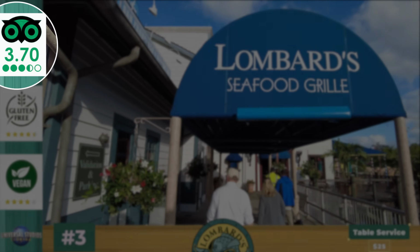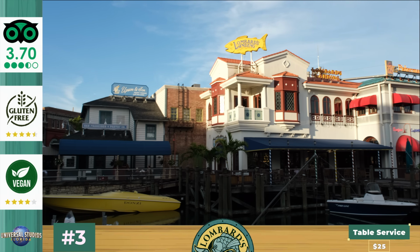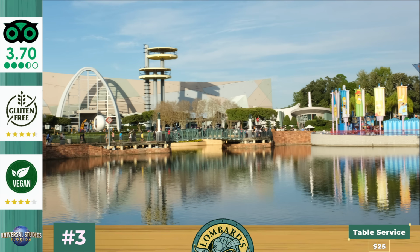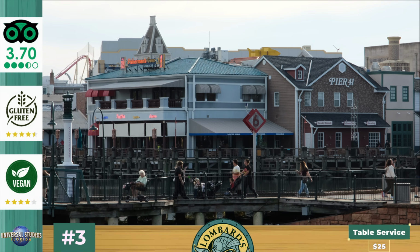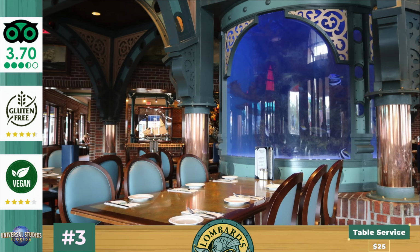This restaurant doesn't have the best reputation though with universal foodies, and part of that is because it's often sold as being a sort of signature table service restaurant, but doesn't quite live up to the hype in terms of quality, especially if we're to compare to the signature restaurants over at Disney World. But I would counter that it doesn't have signature restaurant pricing. You can get away with a pretty cheap meal here.